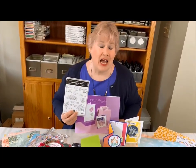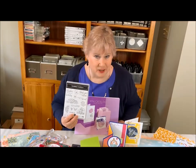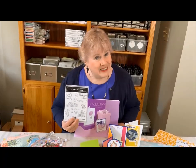But then again, they can't figure out what it is that you would have chosen. They don't know if you've chosen this stamp set. And so I would shop as soon as you possibly can to get the discounts, to get the products that you want, because once they're gone, they're gone. Anyway, let me show you my favorite top 10 items.